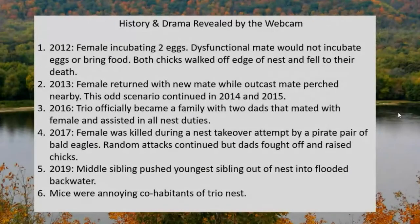And sure enough, we looked at the webcam, and the middle sibling had decided, I guess he was fed up with the youngest sibling. Maybe he was just exercising, but he lit on the back of him, knocked him out of the nest into the flooded backwaters. We immediately went out there. We found that he had swum over to a log, got himself up, and was drying. He was only 2 weeks away from fledging, so we felt it was best to leave him alone. And sure enough, within 3 weeks, he was back up in the nest and fledged. So it turned out great.